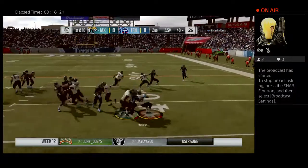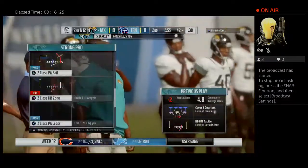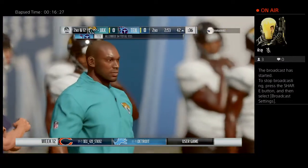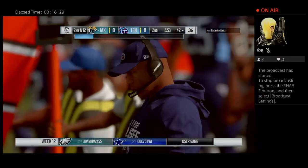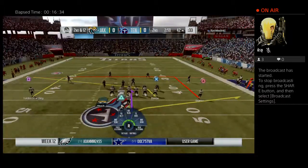A first down carry for Barkley. And this one's going to go the wrong way. Losing yardage back at the 42. That's going to go as a loss of 2, and it'll be second down. First play of the drive goes the wrong way. Here's 2nd and 12.